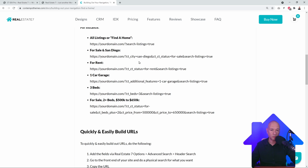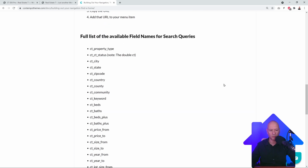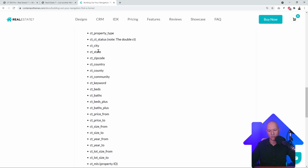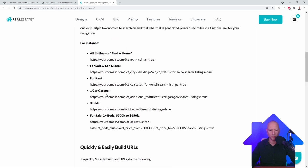And then if you wanted to show only listings for sale and in San Diego, you would type this. So ct_city equals San Diego, and city status equals for sale, and search listings equals true. So basically you can use any of those elements here, those queries, and query the database in order to display the properties that you want on your front page.